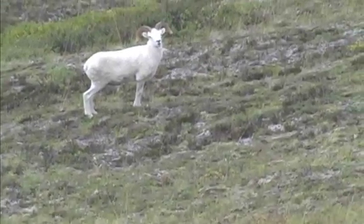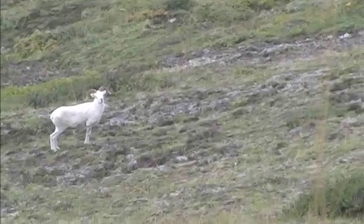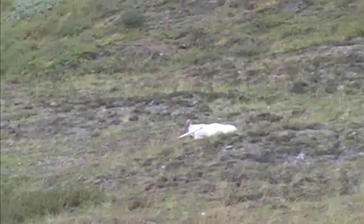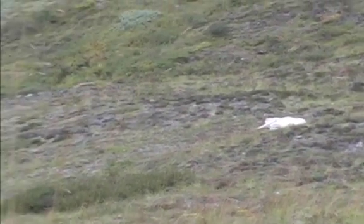Shoot a sheep, generally the other sheep don't want to leave. They don't know what's going on. And this happens all the time. I tell people when they miss, if the sheep don't know where it came from and you miss, the sheep will stand there.